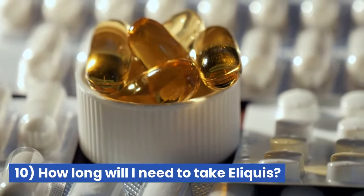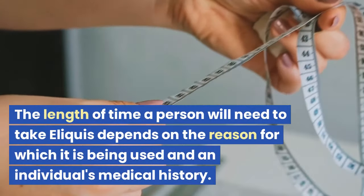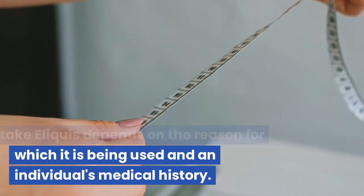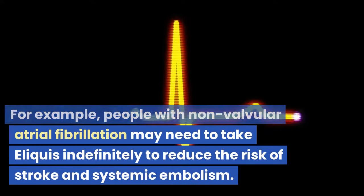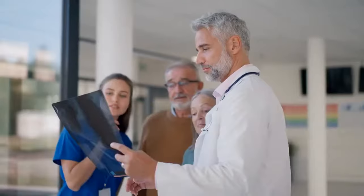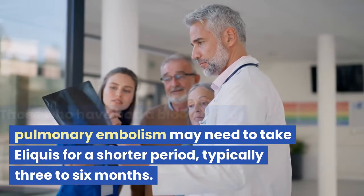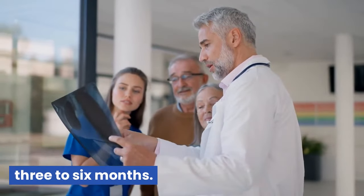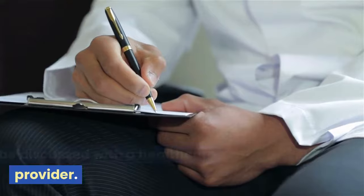10. How long will I need to take Eliquis? The length of time a person will need to take Eliquis depends on the reason for which it is being used and an individual's medical history. For example, people with non-valvular atrial fibrillation may need to take Eliquis indefinitely to reduce the risk of stroke and systemic embolism. Those who have had a blood clot or pulmonary embolism may need to take Eliquis for a shorter period, typically 3 to 6 months. The duration of Eliquis therapy should be discussed with a healthcare provider.